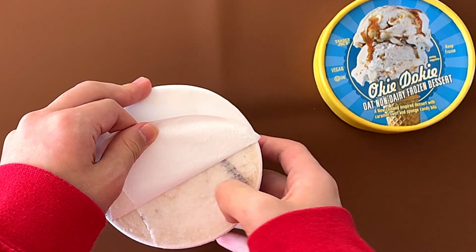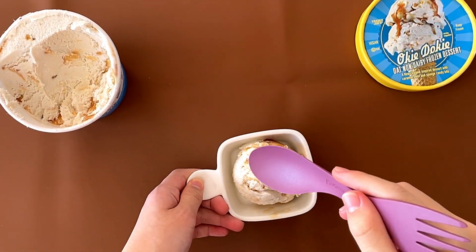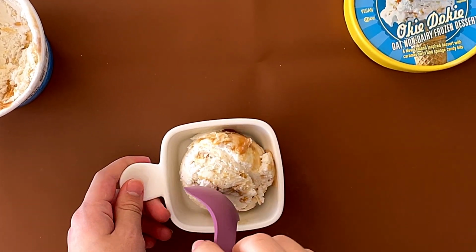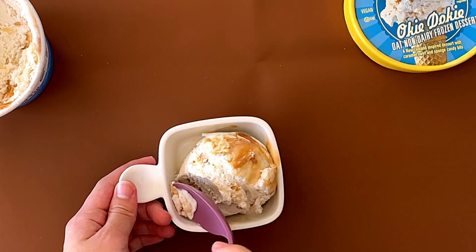That's still paper. You know what, Dad? You do that. Okay, so my dad finally managed to take off the wrapper and the lid. My dad ate a bit of it. He said it's not bad.